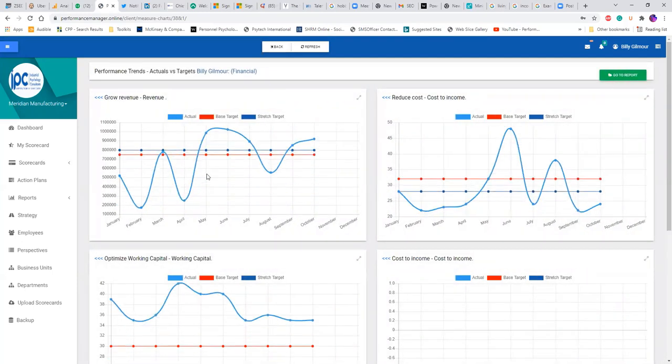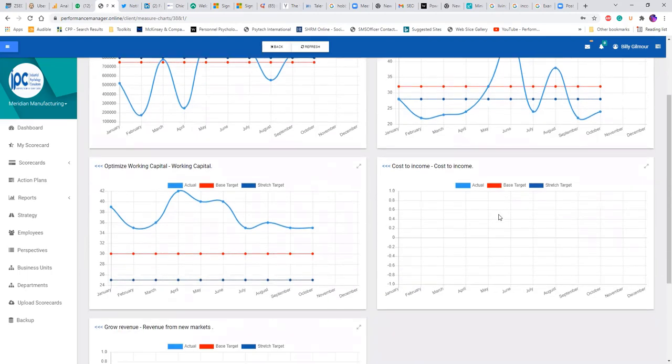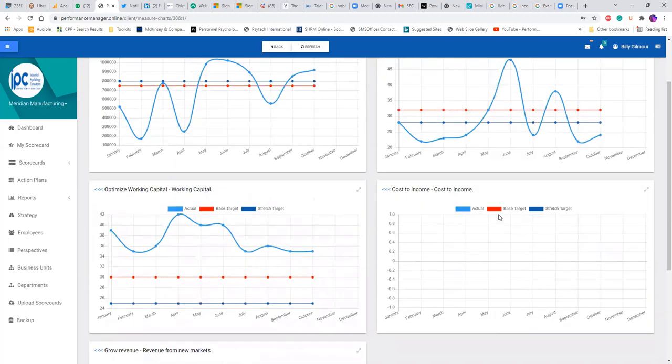This is actual versus target. Now, we're just looking at the trends. We are now looking at actual versus target. You can see how it's performing versus the baseline and stretch target, how cost to income is performing versus baseline and stretch target. Very interesting stuff.